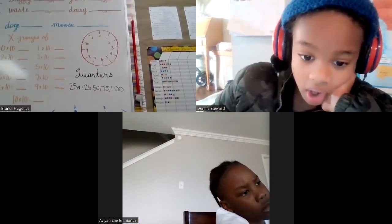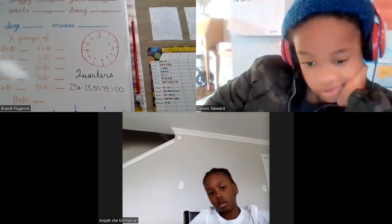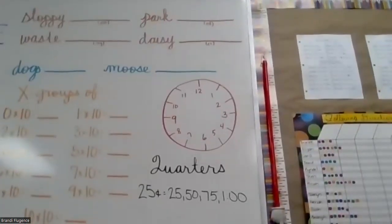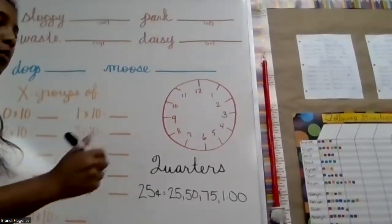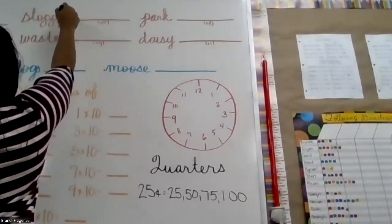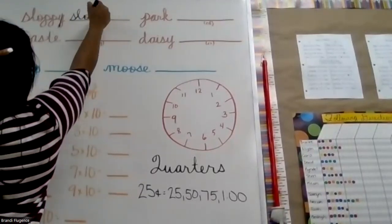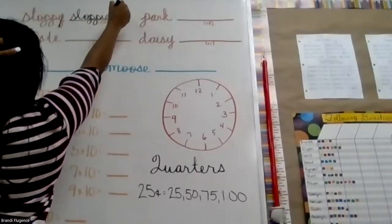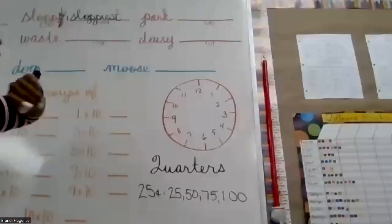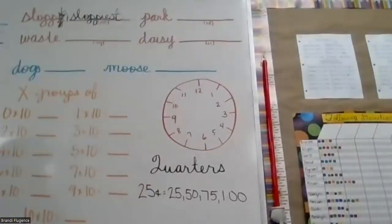So I have the word sloppy up here. I want to turn it into sloppiest. Okay, Carson, how would I write sloppiest? So how would I spell it out? S-L-O-P-P-I-E-S-T. Good. Remember, guys, when your root word ends with a Y, you take out the Y, change it to an I, and then you add your suffix. Sloppiest.